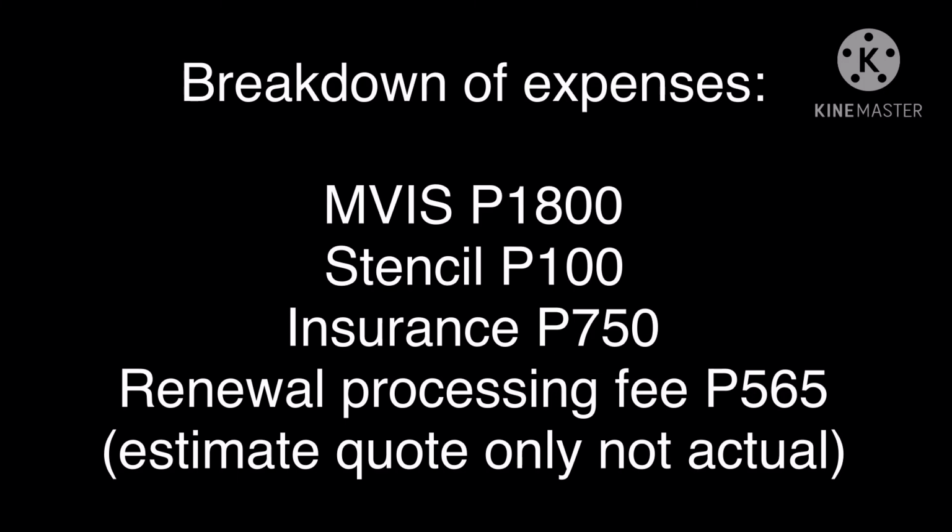So if ever you paid more, they will give it back to you. But if you paid less, they will advise you and will let you know the amount that you need to pay extra.